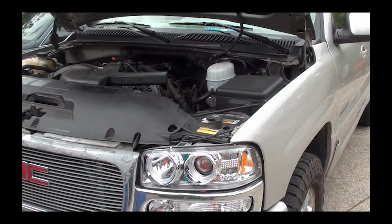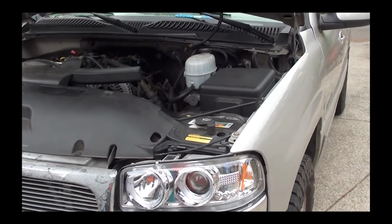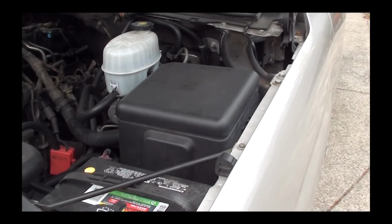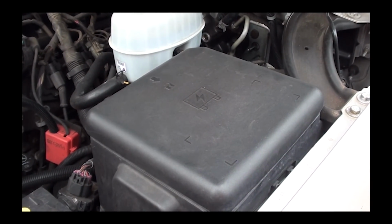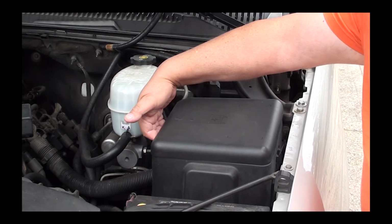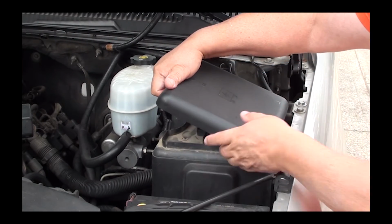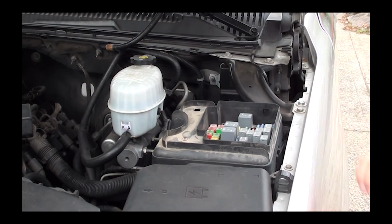The next thing we're going to do now is we're going to go to the front and we're going to pop the hood open. And if you stand just where the driver's side tire's at and look in the engine compartment, you're going to see a box right where the red arrow's at. Okay, what we're going to do is we're going to remove this lid on top of this box. You're going to put your hand behind the box, you'll feel a little lip, and you're going to pull upwards and it'll pop right off. Just remove it and set the lid aside.